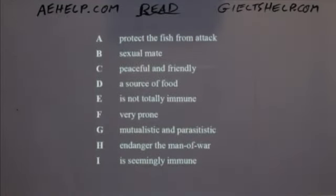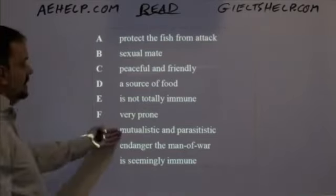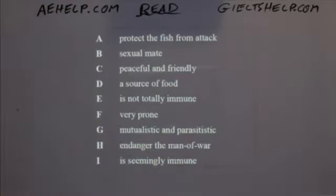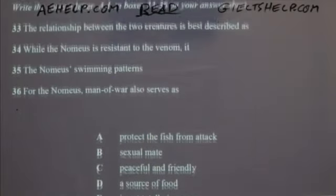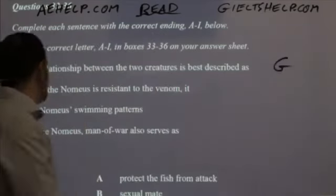Which one is bad or good, or bad and good? Which one matches the best here? Which one is the closest to bad and or good from the choices? Vishnu, Kashirsha, Samuel, Abhishek, very good, yeah. Mutualistic, good. Parasitic, bad. Bad and good. Okay. G, yeah. So in your answer sheet, you put the letter G, and you move on.